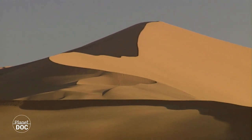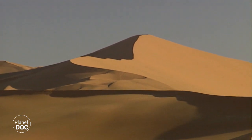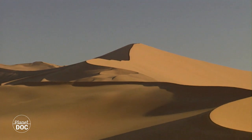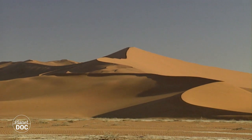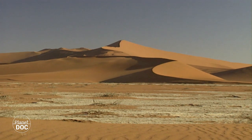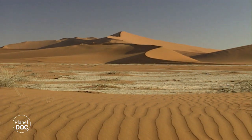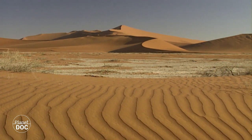The constant movement of the dunes prevents vegetation from taking hold along the unstable slopes. But even here, plants have found a place in which they can gain a foothold. In these small plains, surrounded by dunes, bushes and small trees are able to grow. On solid ground, they can grow and reproduce, releasing seeds which will be carried away by the wind.